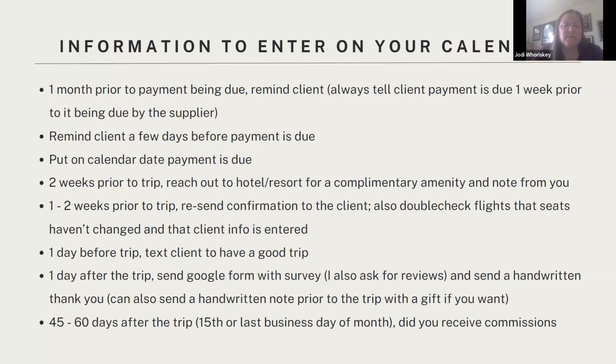The only difference is when I have a cruise, I will send them something from the cruise line. I will come right out and tell them that Royal Caribbean expects a payment on April 26th, but I like to receive it a week prior. So if there are any issues with payments, so it would be April 19th. If there is an issue with that, please let me know. I've never had anybody say there was an issue.